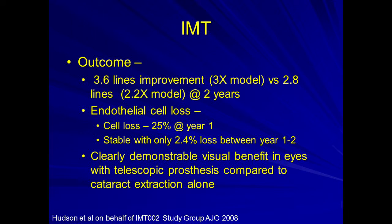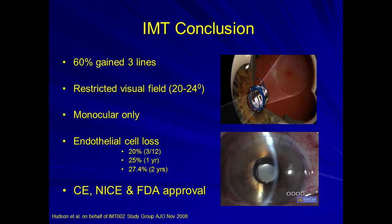It had passed the most stringent form of ascertainment, namely the FDA in America, and this then resulted in this telescope being adopted in America by Medicare to help rehabilitate patients with bilateral age-related macular degeneration. Their conclusions showed that 60% of patients gained at least 3 lines, that is double their reading ability. However, it is noted that because of this high magnification, there is a restricted visual field, and therefore the telescope could only be placed in one eye, keeping one eye for a reading eye and the fellow eye as a navigational eye.